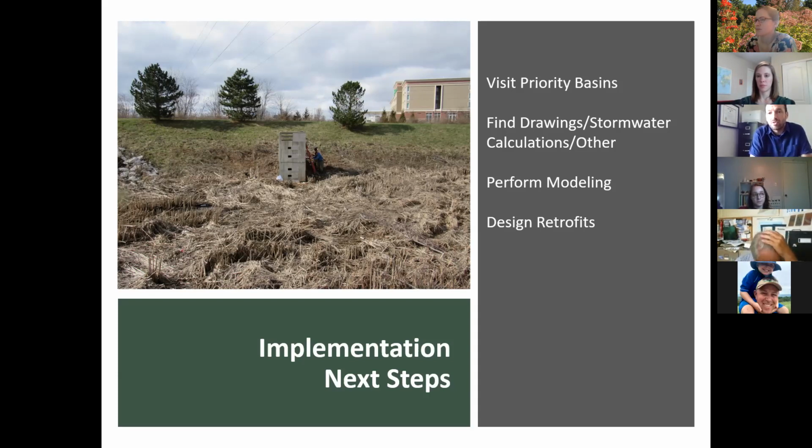So when you're looking at the miles of stream you're trying to benefit and get to that recovery, geomorphic recovery, typically the watershed scale controls are the way to go. We have been in some basins where there just aren't enough opportunities for detention basin retrofits to effectively impact the reach of concern.